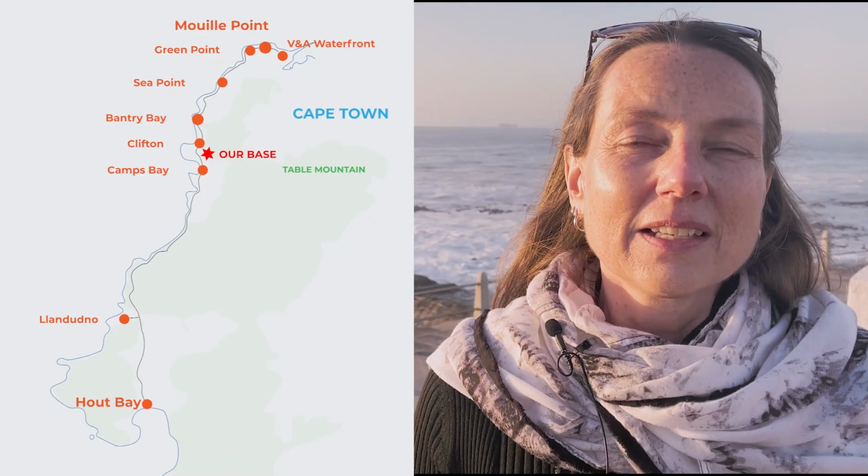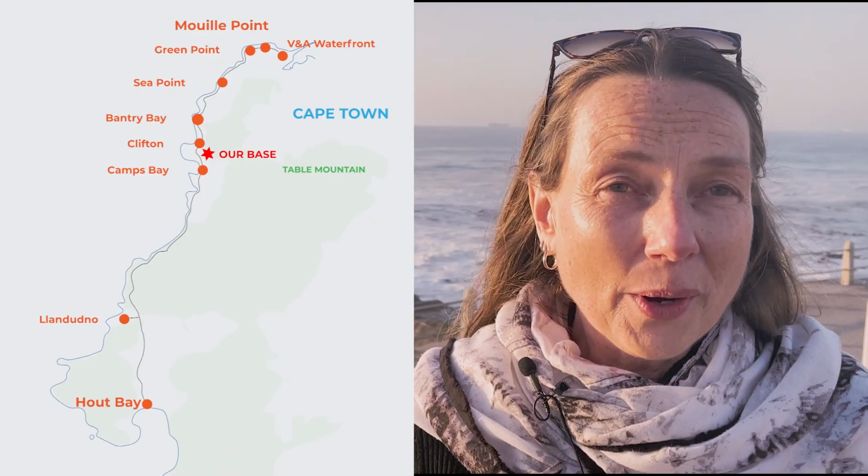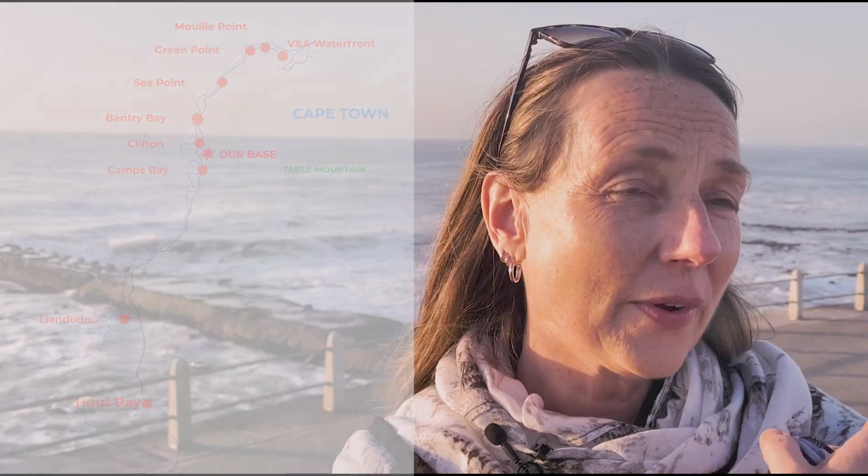Behind us, Sea Point, this is green, and Mouille Point, and if we would go further down the road, this is actually where the Victoria and Alfred Waterfront is. But I also have to say now it's getting a little bit colder, so it's not that nice and warm anymore. However, another beautiful spot and another one directly on the beach and very close to the sea.